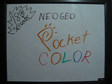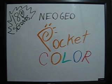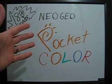So it's a really fun system. If you can find one, you can find them cheap, you can find the games cheap. Enjoy a Neo-Geo Pocket Color.